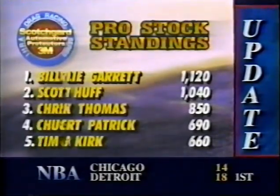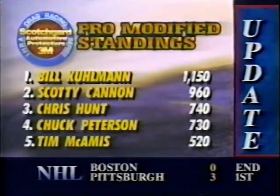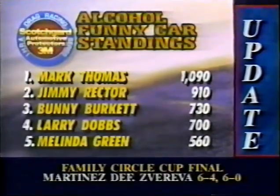But in Pro Modified, look for this war all year long. Bill Kuhlman on top, Scotty Cannon in second place. And in Alcohol Funny Car, can he repeat? Mark Thomas takes the lead with Jimmy Rector in second.